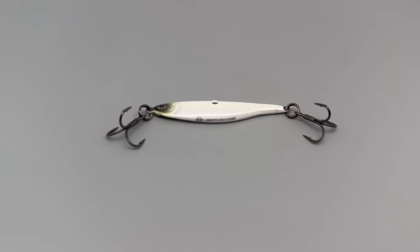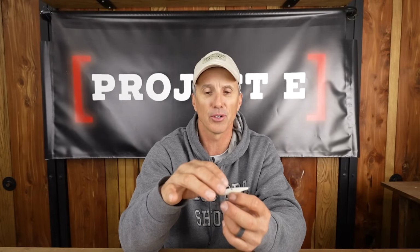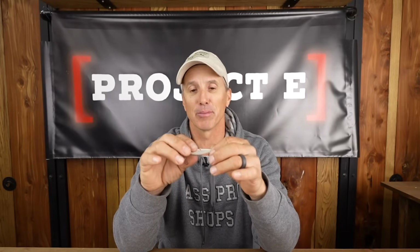It's got two really good treble hooks, the front and the back. I'll put a little snap right there to tie on to right here. Neat bait, guys. I throw this on 10 and 12 pound test. This size right here, believe it or not, that's a 1/2 ounce. It's the perfect size for when they're out there deep. It's just a cool bait. I can't believe I'm telling y'all about it. It's a great bait.